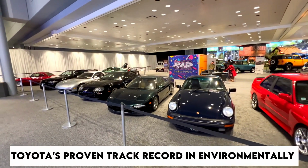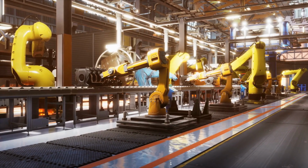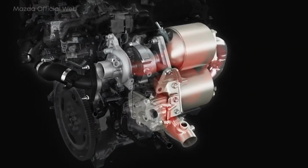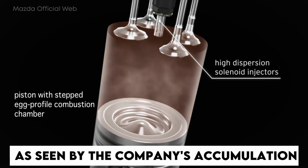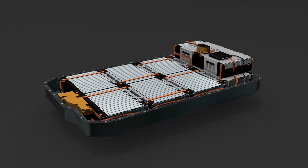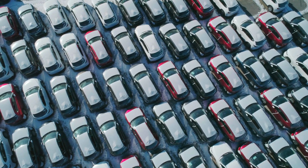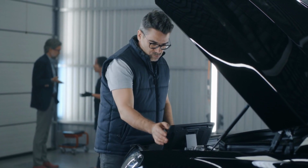Toyota's proven track record in environmentally responsible transportation. Consumers and the automotive industry have, for the most part, come to see Toyota as the company that personifies the green car movement. Toyota has been actively researching battery electric vehicle technology for decades, as seen by the company's accumulation of more than 1,000 patents covering solid-state batteries. In comparison, though, the business owns over 5,000 patents on hydrogen fuel technology, and it is now making these rights available to automakers without charging them any royalties to promote further research.